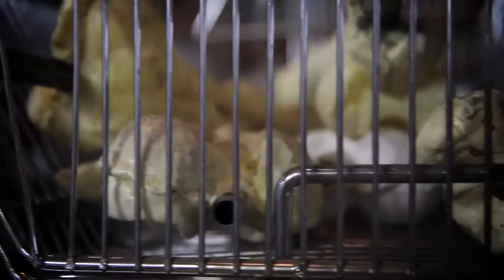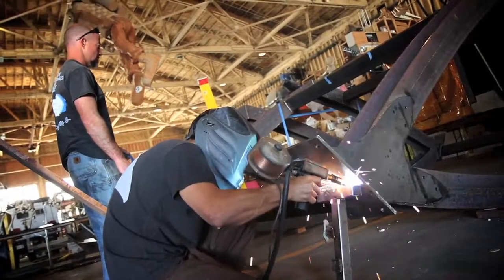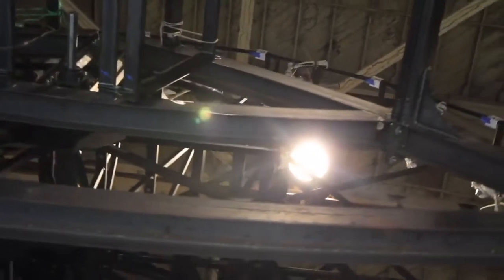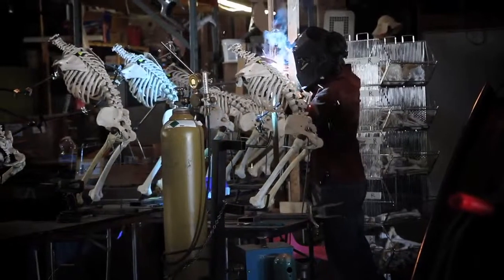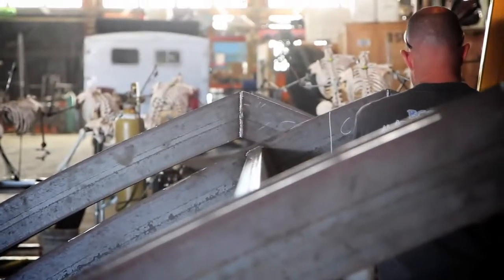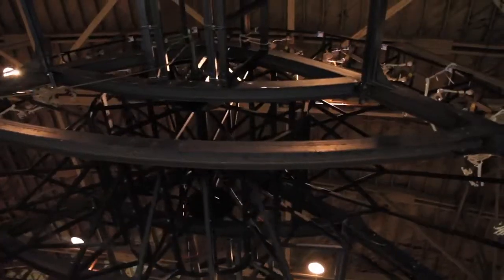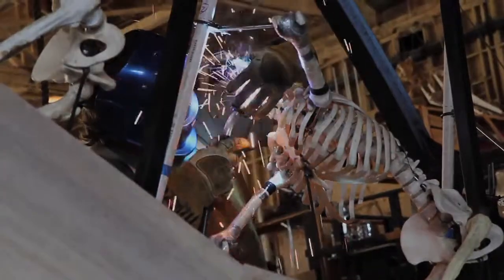6 months, 6,000 man hours, a core team of 20, and an expanded team of over 80 volunteers, working tirelessly to complete a 30-foot-tall kinetic sculpture consisting of 20 animated skeletons. Built from steel, aluminium, and wood, and weighing in at over 7 tons.